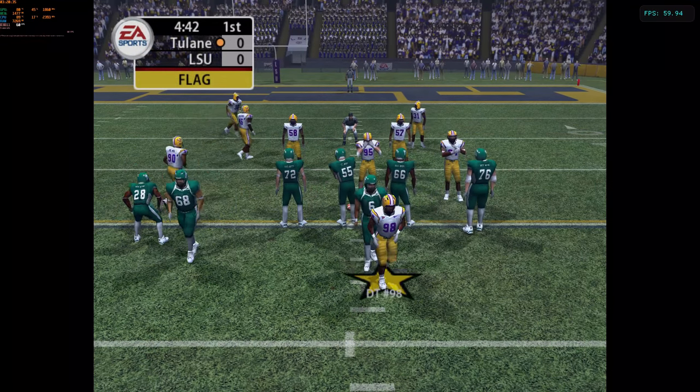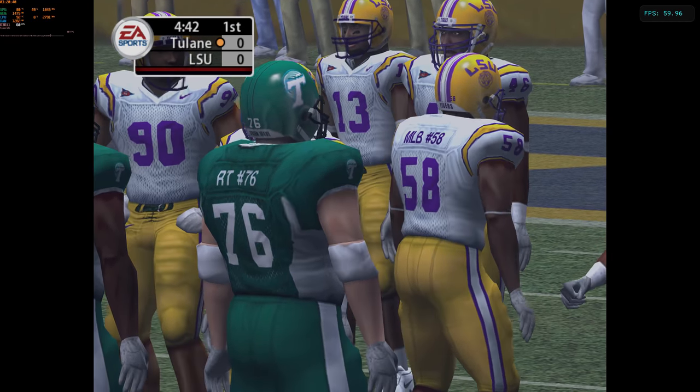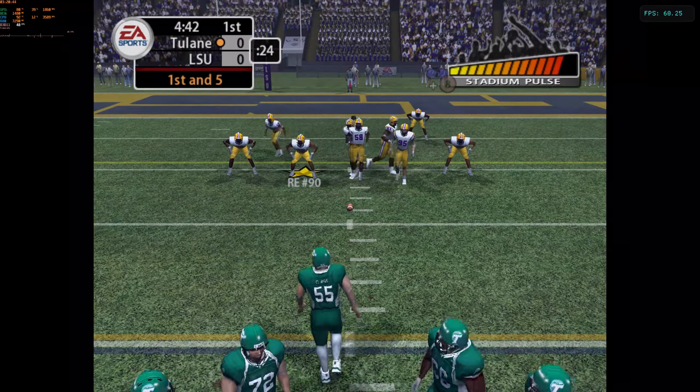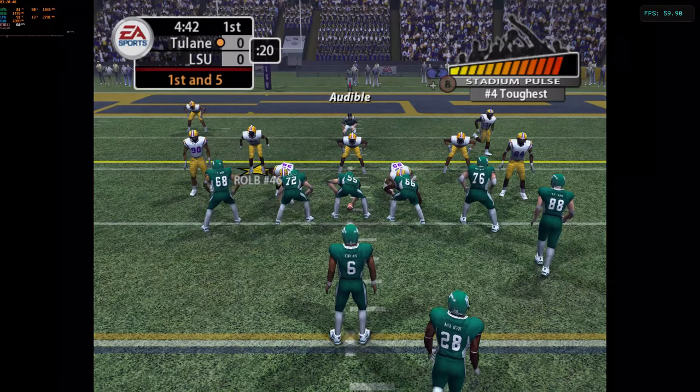Flags are all over the place and they'll blow it dead. They got a little bit of help there. Yeah, they sure did. They'll gladly take anything this defense is going to give them out there. First down and 5 to go. Ball on the 14.